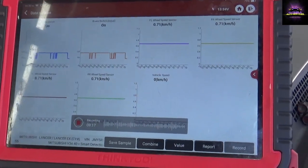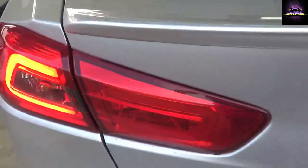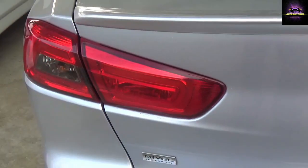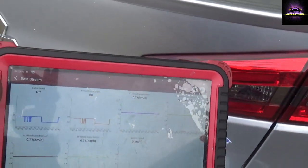Right, so I got somebody stepping on the brake. Step on it, please, and let's see if the brake light comes on. All right, brake light's on. Take your foot off. Brake light is off. But I'll check the command. The command is still saying on. Let's bring it close and see. Brake light off, and the command is still on.